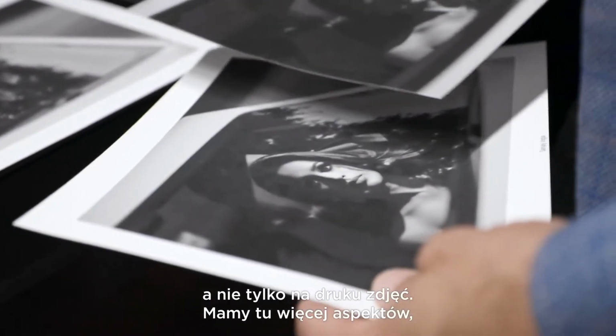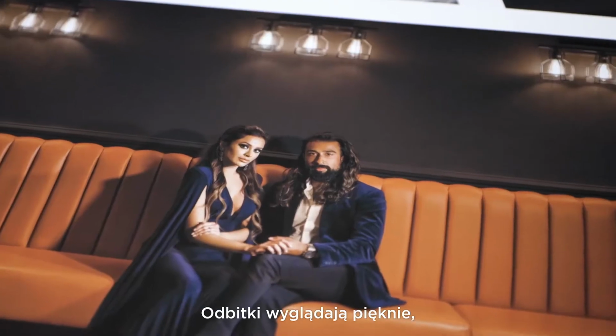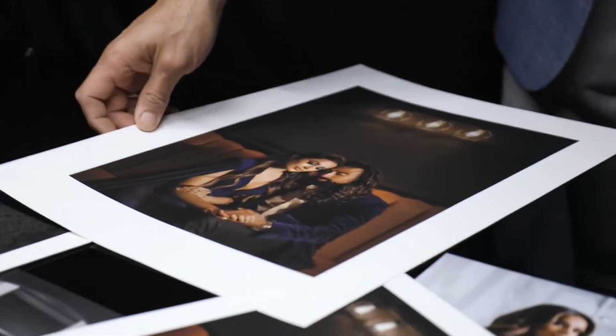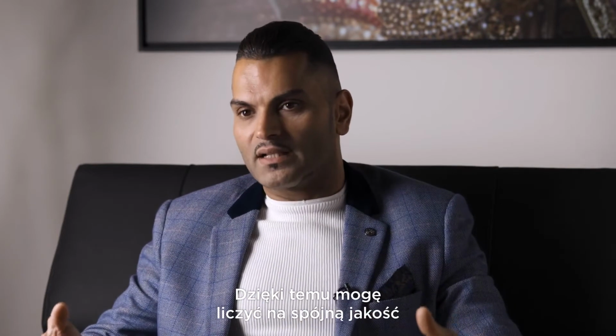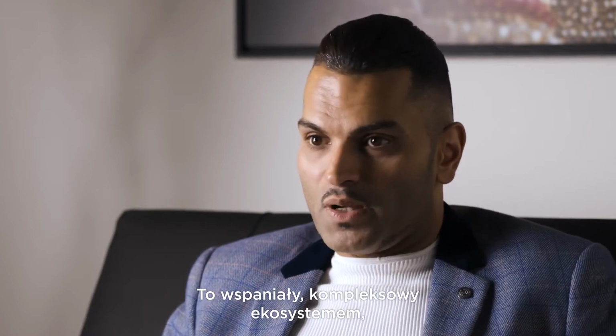So generally I focus on the fine art printing aspect rather than just photo printing, because there's more involved, there's more detail involved, there's more latitude and color management, and just the prints look beautiful, especially on beautiful fine art paper. And Canon are one of these brands which produce the camera, the lenses, the printer, the ink and the paper. So it covers the entire ecosystem all the way through, and it allows me to maintain consistency in the imagery, in the image quality and the output from capture to the actual print as well. So for me, it's a great system.